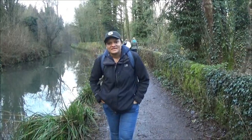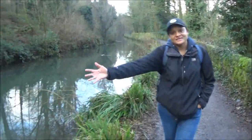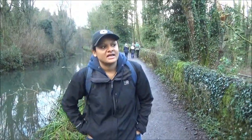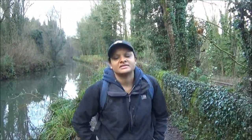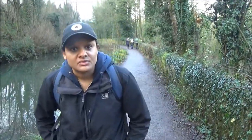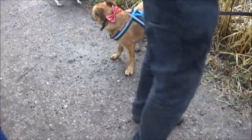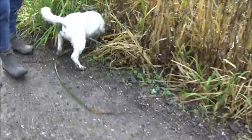So here I am at the minute on the Cromford Canal. So as you can see, a lovely little canal. You can actually get a boat down here as well. I did do that a few months ago and it was really nice, really relaxing, but I thought I'm going to walk today. So I'm heading to the Peak Junction.